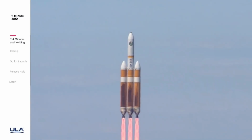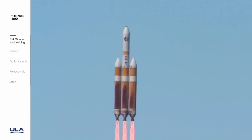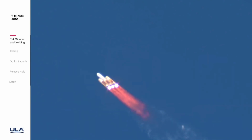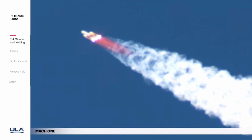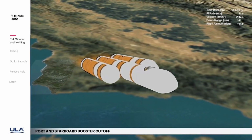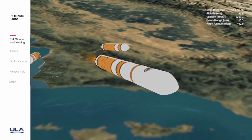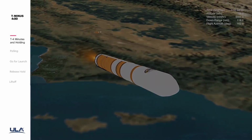3 Delta IV RS-68A main engines ignite and generate more than 2.1 million pounds of thrust to lift the rocket away from the pad. Shortly after liftoff, Delta IV begins a pitch over to attain the proper flight path while minimizing the pressure the vehicle experiences during flight. The Delta IV reaches Mach 1, the speed of sound, at 1 minute 22 seconds. At 3 minutes 56 seconds, the port and starboard booster engine shut down, followed by jettison 2 seconds later. The center booster engine then throttles to full power to maximize performance.